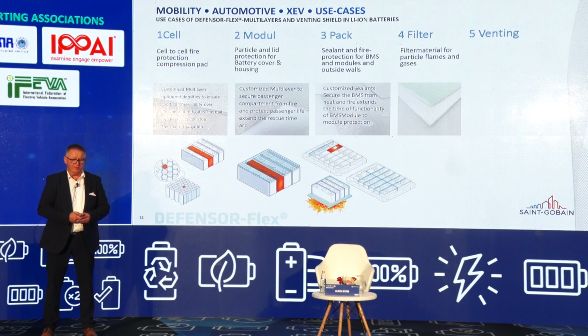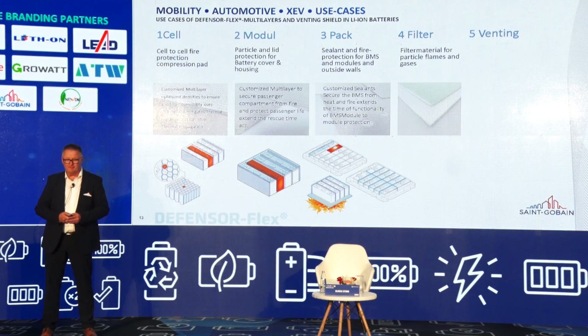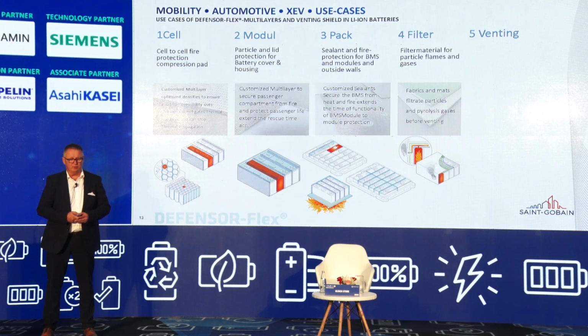Then a very new development is a filter material, which we started last year. It is a material that is not burnable and highly resistant because it is inorganic. This material is designed for the inside of the battery to stop the particles in case of thermal runaway, so that the hot gases can go out.